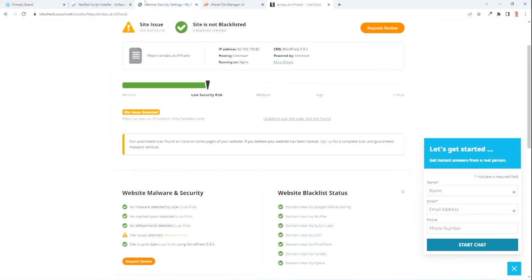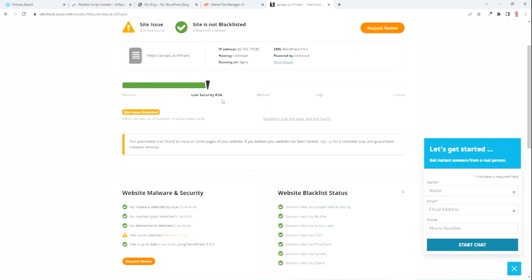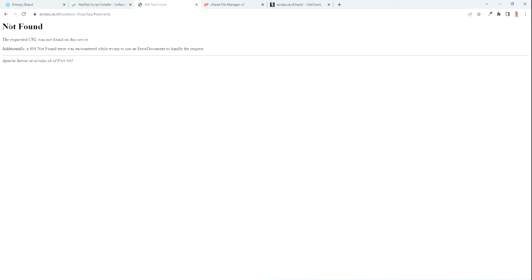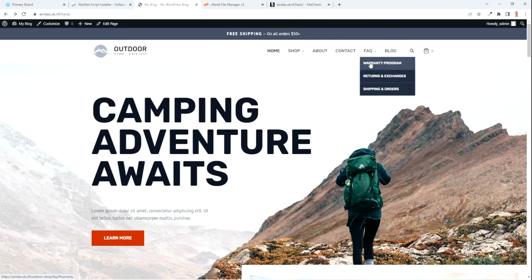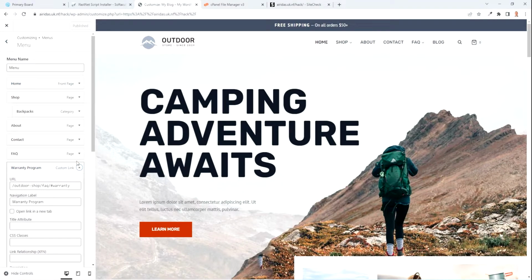So let's have a look at what the issue is. We're going to our visit site, finding this shop warranty. If I press it, you can see not found, the URL address was not found on the server. Going back, basically it's a wrong link. So let's customize. Going to the menus and custom link, and you can see here that's outdoor shop.